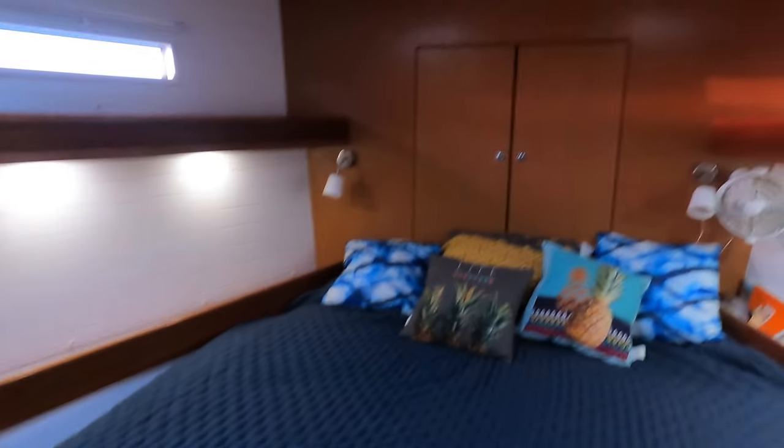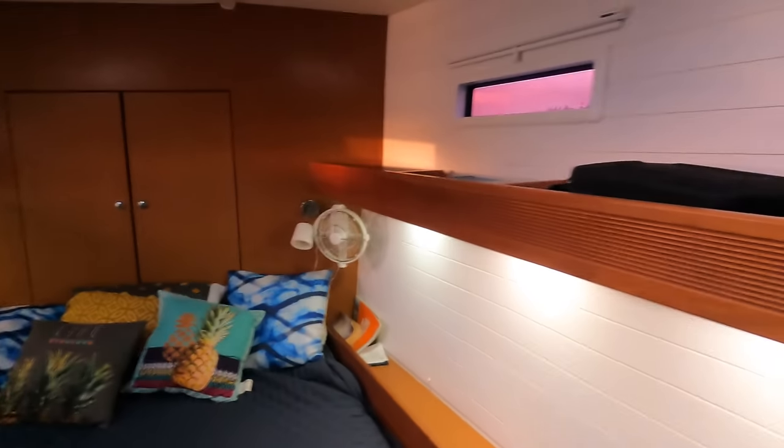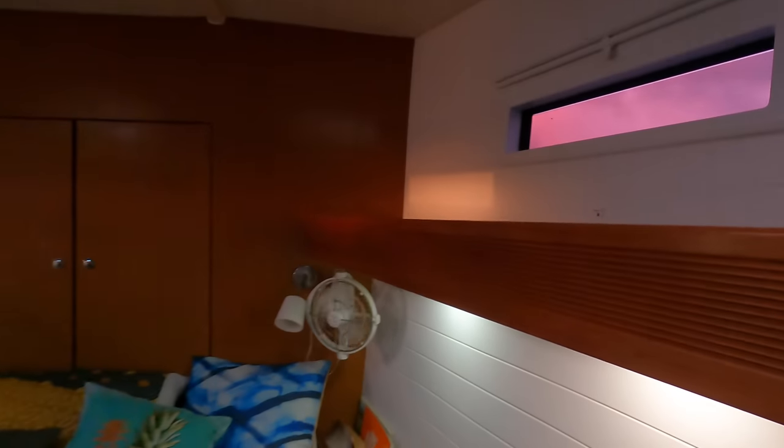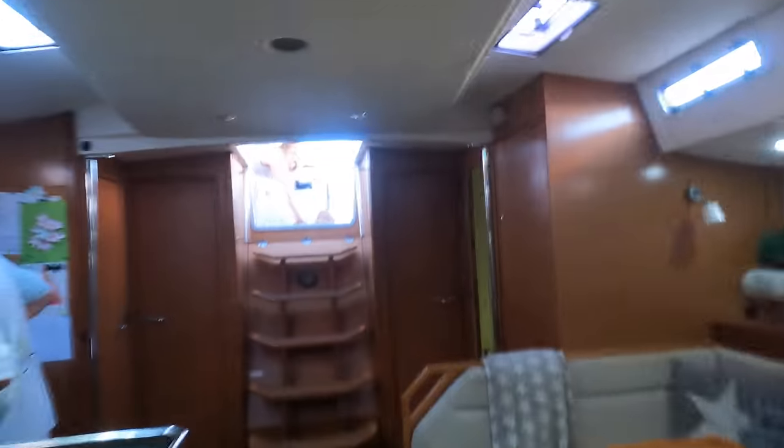Yeah, it's very masculine. No, it's clean and modern, with a lot of space. And here's your working space.